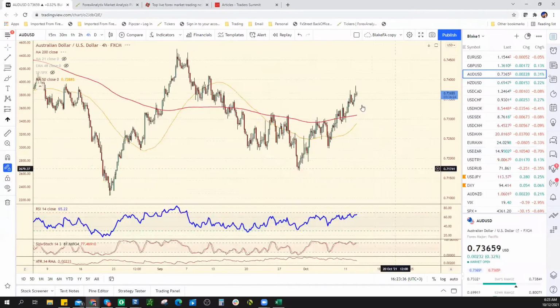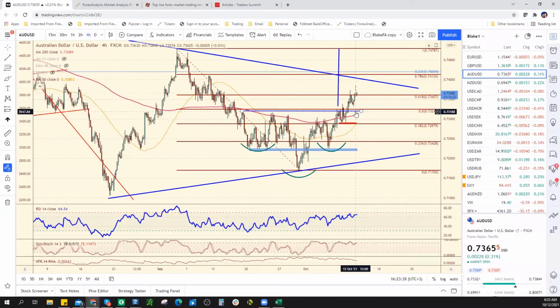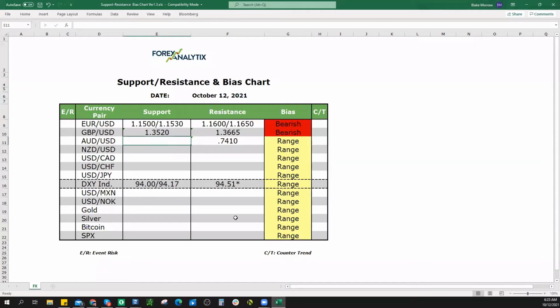Let's go back to the Aussie. So support would be right here. I completely ignored support. 73. I know yesterday we wrote 72.90. It's probably the number we still need to write down, actually, because we could challenge this, but really it's here. It's going to be significant. 72.90. Sorry.